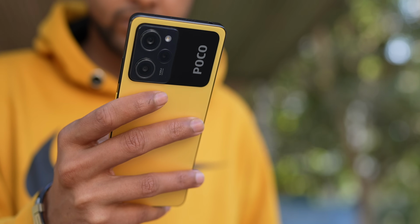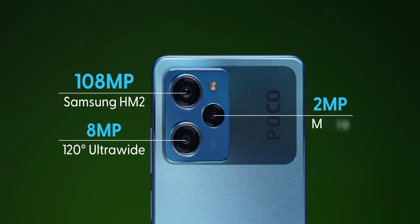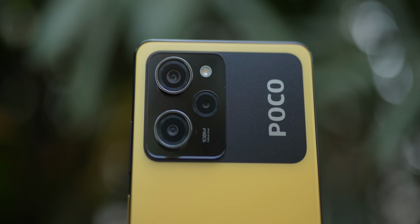Alright, now let's talk about the cameras. This is the very first time POCO has used a 108 megapixel camera. It's the Samsung HM2, and you get an 8 megapixel ultra wide, a 2MP macro, and a 16MP selfie camera on the front. Now, unfortunately, I didn't have time to do a comparison, which I'll definitely do later, but I did test out the cameras extensively.